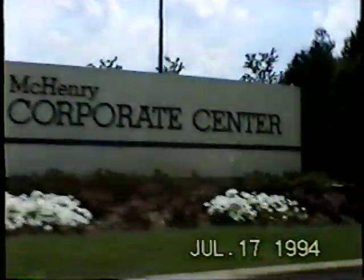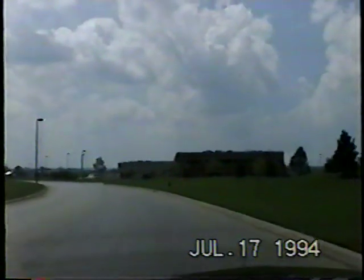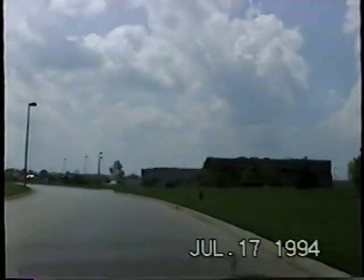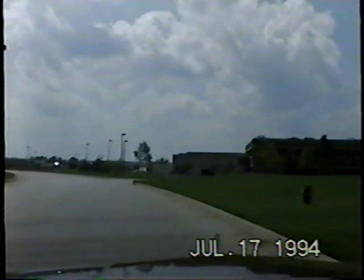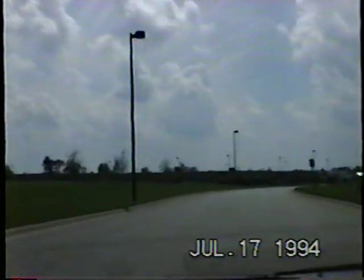I'm going to go down the left side, I think, here, and then show you what we have happening on the left side first. And then we'll come back on the right side. That's our office building on the right side there. Looks like somebody's in working today. I don't know whose car that is.